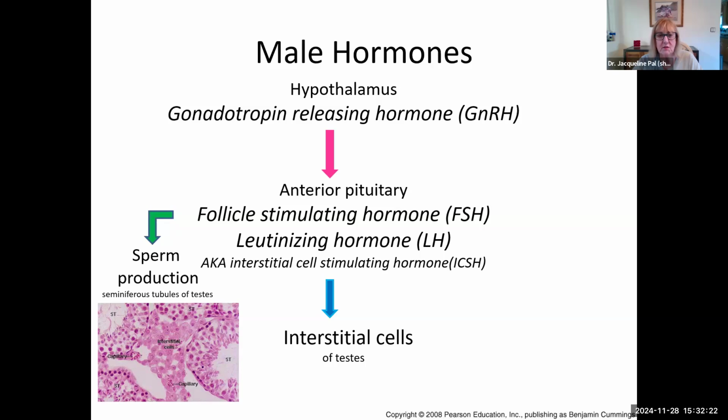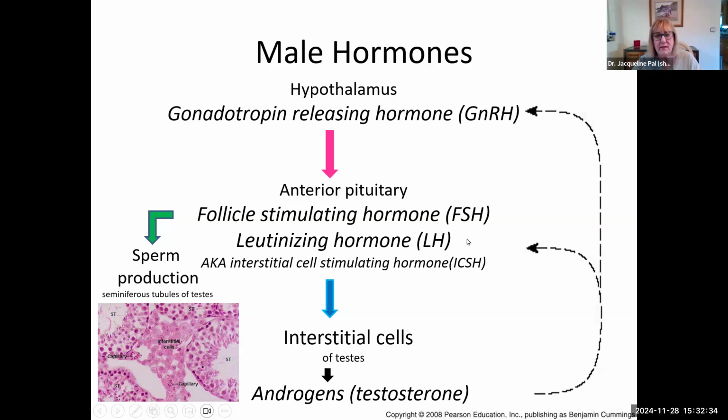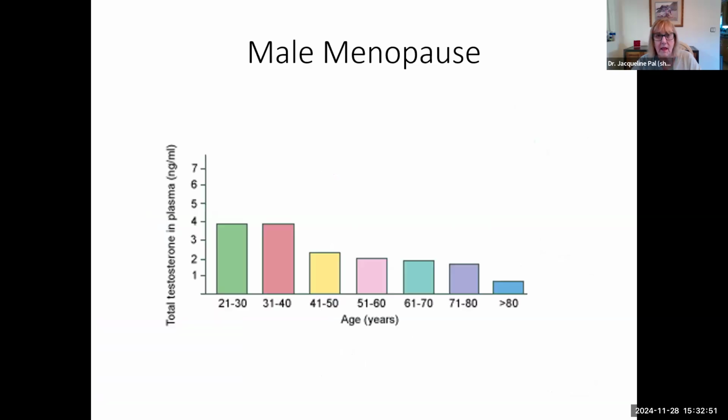So the interstitial cells of the testes are going to be producing androgens, specifically testosterone. So for human bio, just say testosterone. And the testosterone will give us the negative feedback to the anterior pituitary as well as the negative feedback to the hypothalamus. So we will decrease gonadotropin releasing hormone, and as a result of that, we will have a decrease in luteinizing hormone and follicle stimulating hormone.